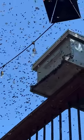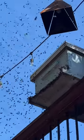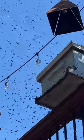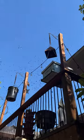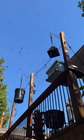All right, yesterday I did a video about scout bees, and I thought scout bees had found my trap hive, my swarm hive. And I was correct, because today the swarm is moving in. So this is what it looks like.